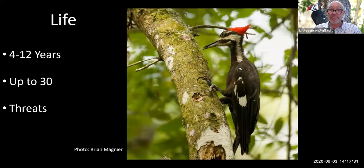How long do they live? This is another one of these little kid questions. How old do they get? Well, it's a big family and there's a lot of variation, but generally speaking, as a whole, between 4 to a dozen years. Larger woodpeckers like the pileated seen here, another photo by one of our wonderful volunteers and friends, Brian.